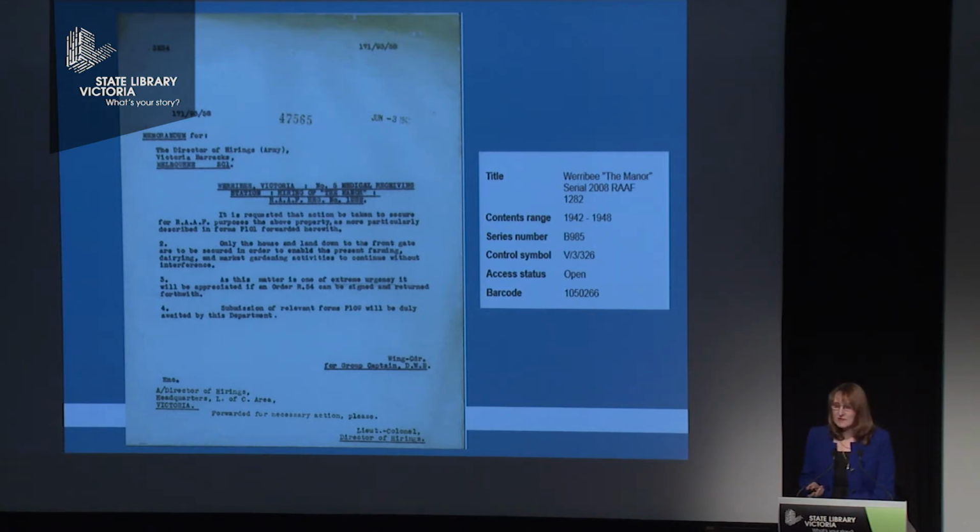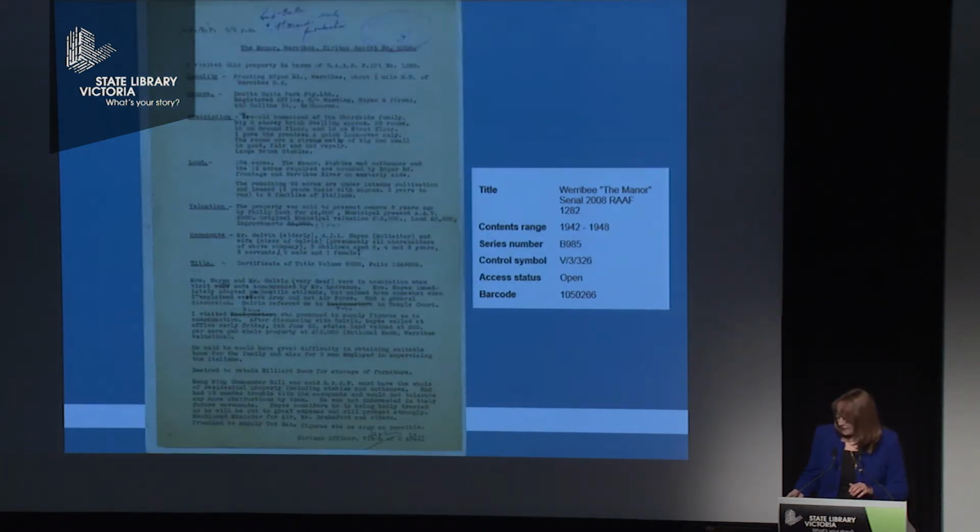And we find out later in the file that this property is actually going to be used for an RAF convalescent depot. This is one of the documents that's found in most of these records. It's probably one of the most interesting. It's actually the property report.